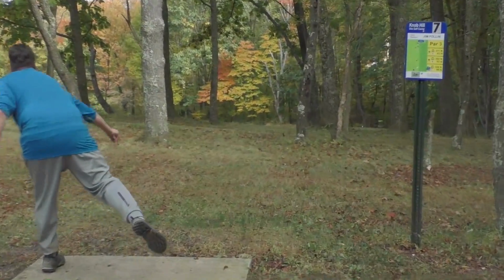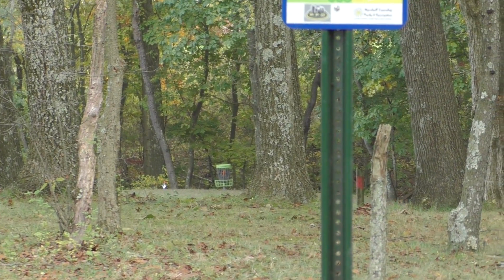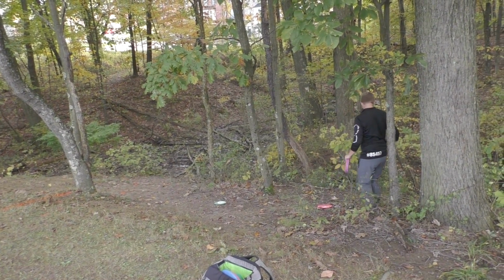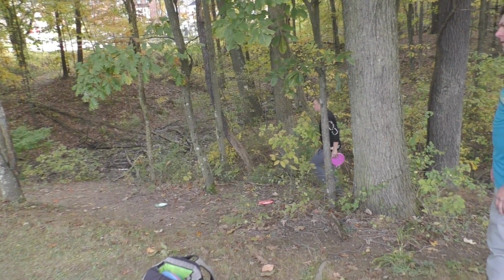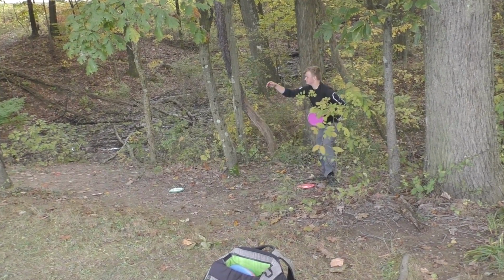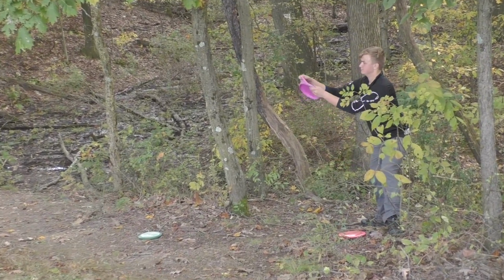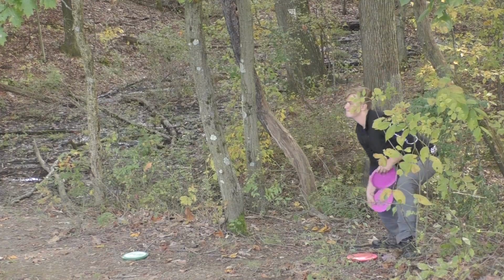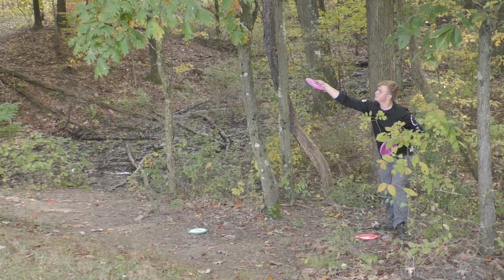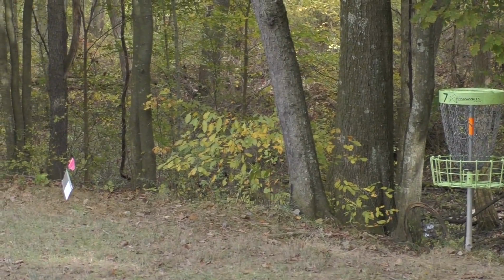Ross also looking to be throwing a Firebird. There are again a lot of little trees down there, Cody. Popped it up. That's all right. You know, Justin didn't leak too far into the woods there. Oh, that's a great lie for that. See what he can do here. Committed, just right off the top.